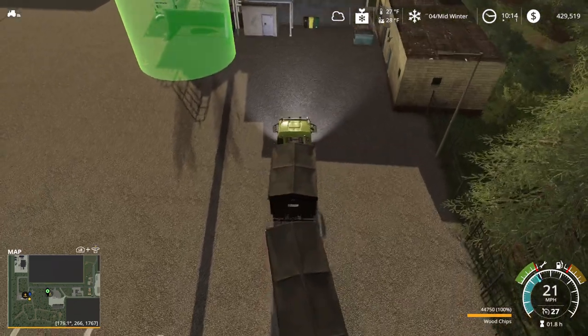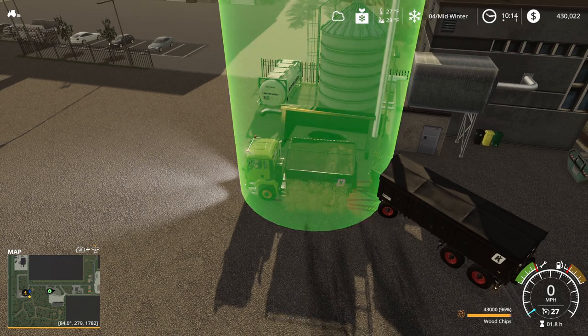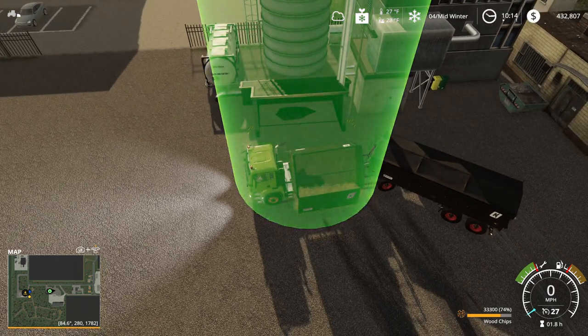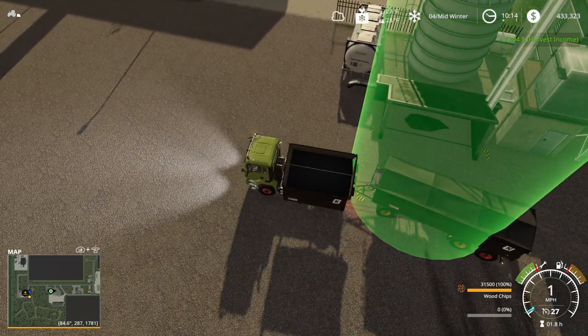All right, here's the wood chip dump. Yeah. Yep. Oh, imagine that. Dump, dump, dump the wood chips, won't you dump them? You're a dummy, Arthur. Dump your dumb wood chips.